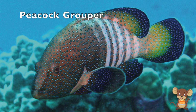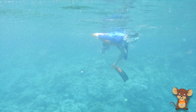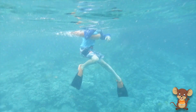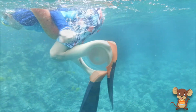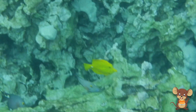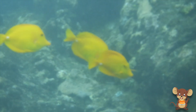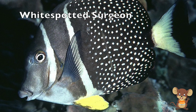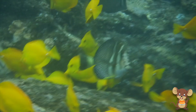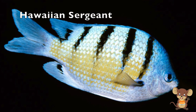Peacock groupers are an invasive species that destroy the coral reefs by eating tons of the native fish. The white-spotted surgeonfish is a shallow water fish that lives in the reefs of the Indo-Pacific. Sergeants or green damsels are one of the most common damselfish in Hawaii.